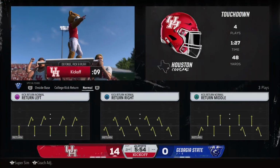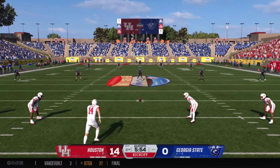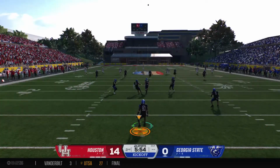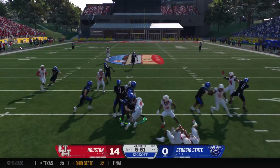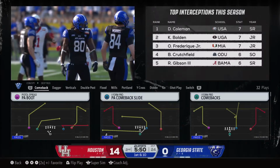Quick work on that scoring drive, just 4 plays. Kickoff unit on the field, and this defense will be called on to protect this lead. From inside the 10-yard line, he'll bring it back. Couldn't find a way to create that broken field as he stopped at the 25.